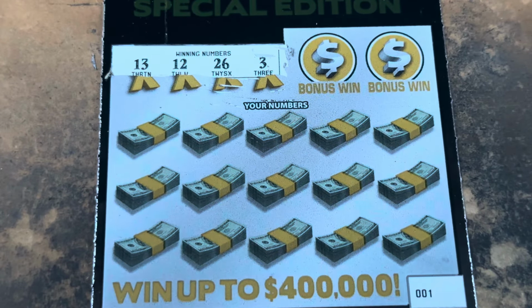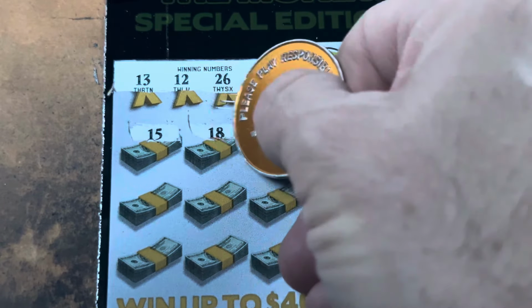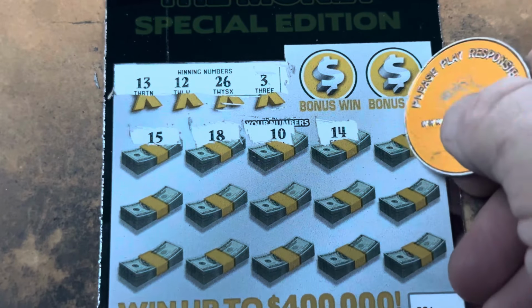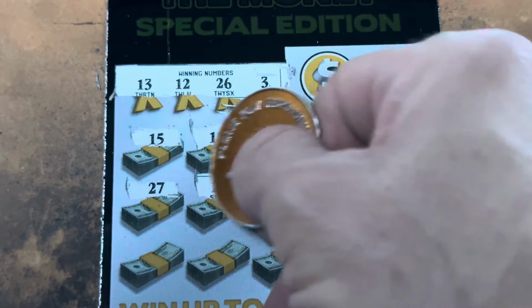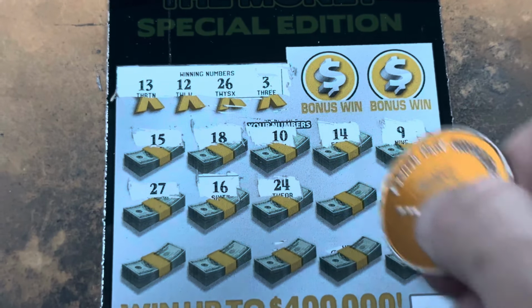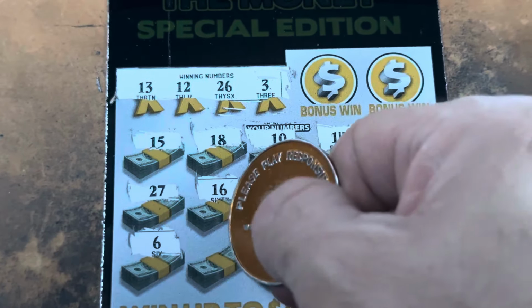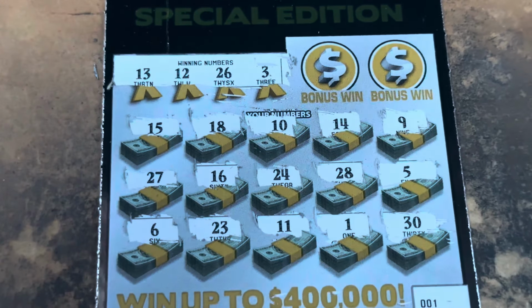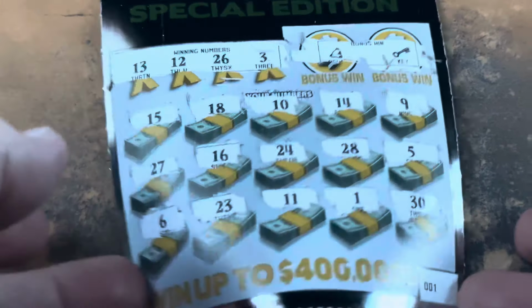3, 12, 13, and 26. Here we go. 15, 18. Ticket number one, 10. 14 is one off. Number 9. All right, come on. 27, one away. 16, 24, 28. Number 5. Come on, ticket. 6, 23, 11. We had 12. 1 and 30. All right, do we have a star? Key and a bell. All right, no win there. That's okay. One more shot.